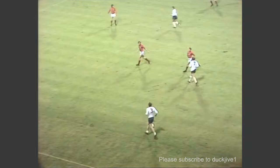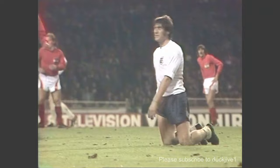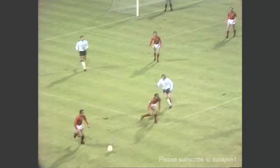Colin Bell. Evan Hughes. Evan Hughes losing his legs to Sara. One of the few moments of temperament. Martin Peters. Near post, Chivers. Peters again against Gombash. Sara for Austria. Madeley safe as a rock.